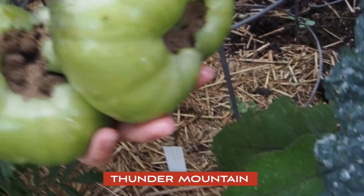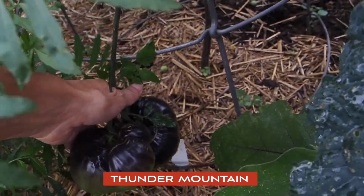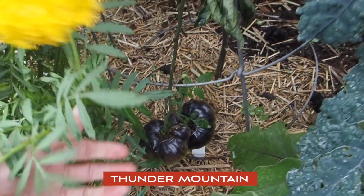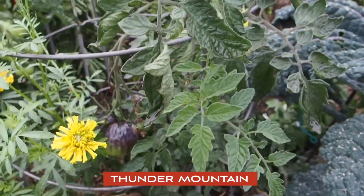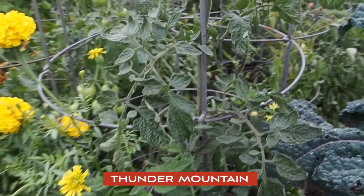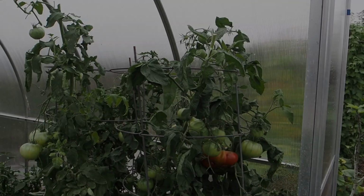Let's take a look at these ones. These ones aren't too bad, but some of the earlier ones are just really bad. But I don't see any ripe ones. I've picked a couple. The flavor isn't too bad, but most of them are just not really usable. All right, here we go.